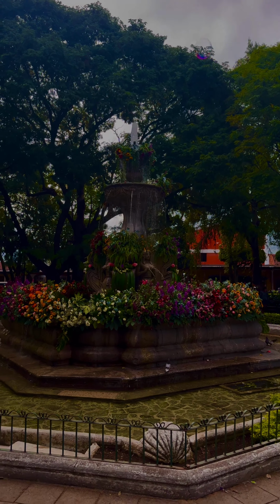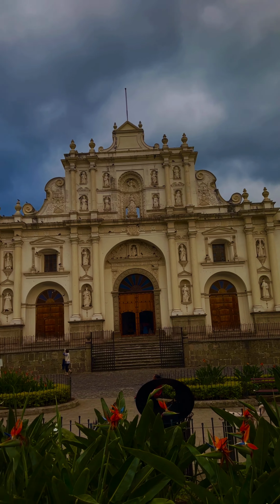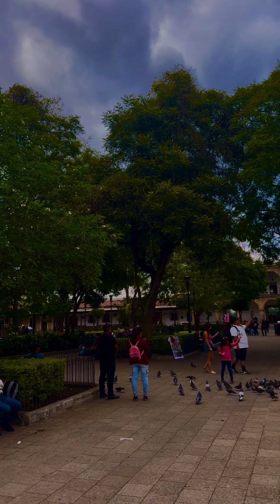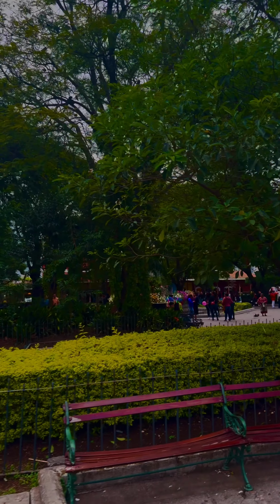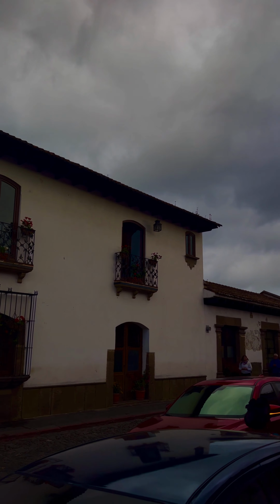So this is the park, the Central Park, I guess it's called El Parque Central. There's a church right across from the park. You can get a tour of the church. My friend and I went the next day to do a tour, which you'll see later on in the video. There's a lot of people around the park, and in the afternoon they have vendors selling different types of stuff. We kept walking around for a bit. We visited a few markets and went inside just to see what's inside and what's around the area basically.